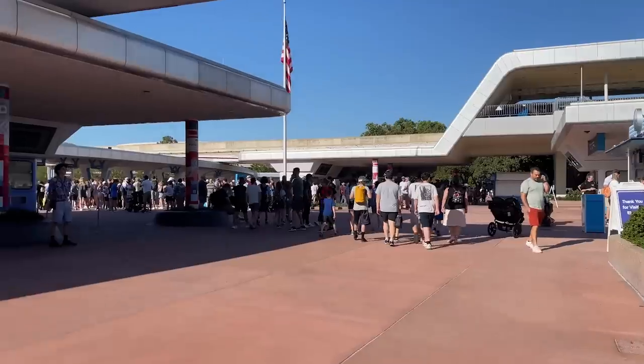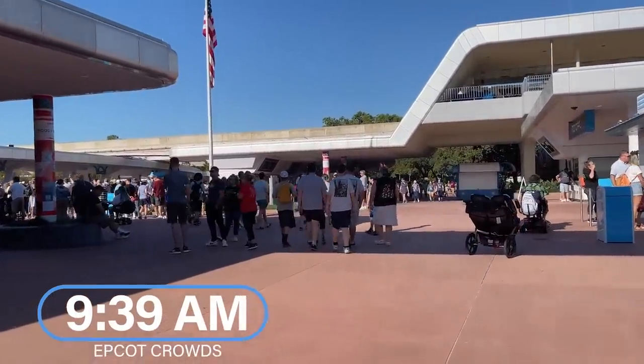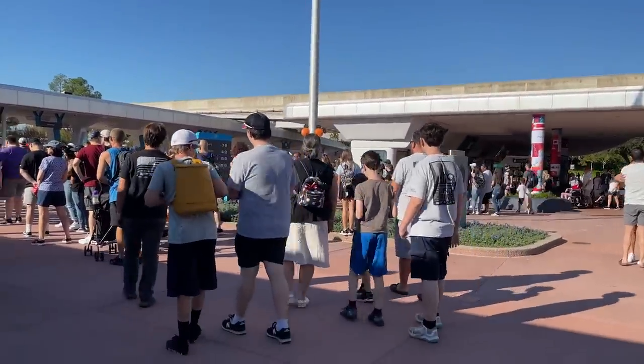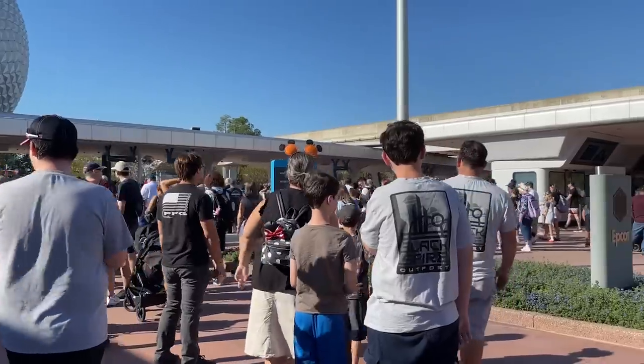Good morning, everybody. We are here in EPCOT today, and we are going to see what the crowds are really looking like. And as you can see, the lines are pretty darn long this morning. If the parking lot is any indication, today is going to be a pretty long day.